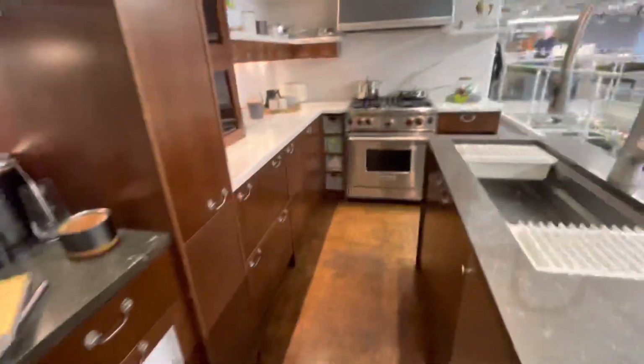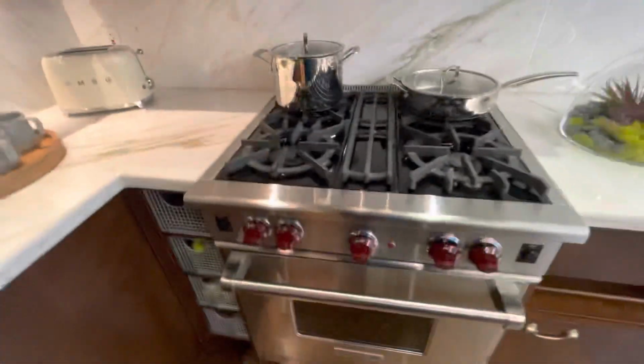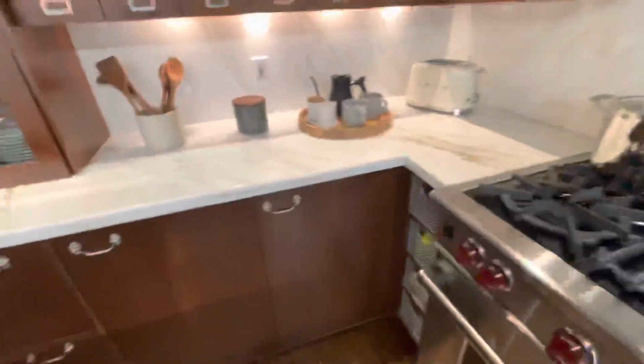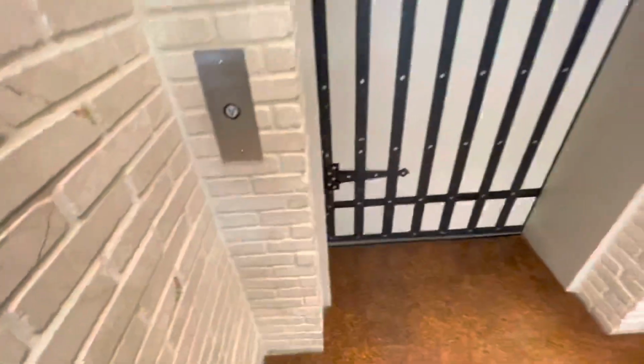See, once you exit the elevator from the mezzanine, you walk into the showroom where they have like a sink and a stove. This is really cool. Definitely something for a nice house. Let's go back down. I like the door on the mezzanine too. That's really cool.